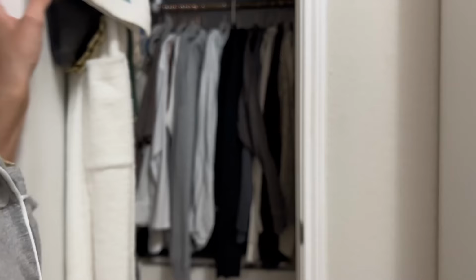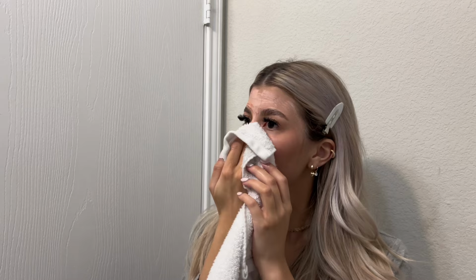Okay, so now I'm gonna remove the face mask my favorite way, and pretty much the best way that I've found to remove face masks like this is a wet rag. It also helps because it exfoliates your face at the same time, but I will definitely need to put on some self-tanner after this on my face because I am scrubbing it all off right now.